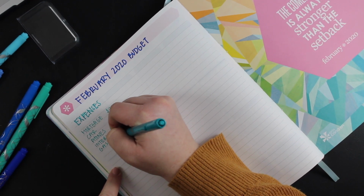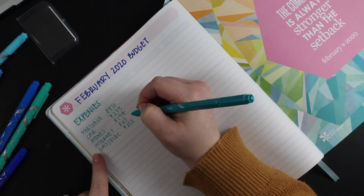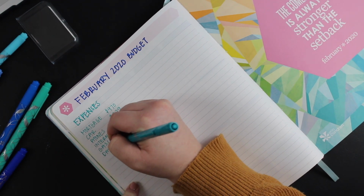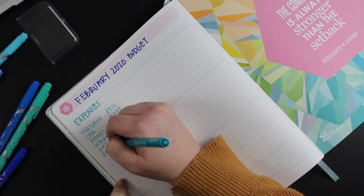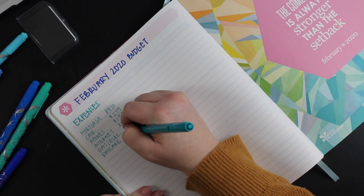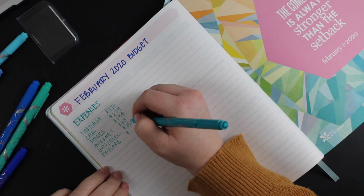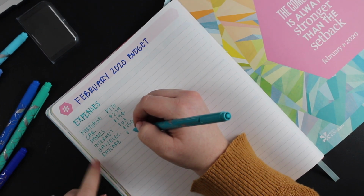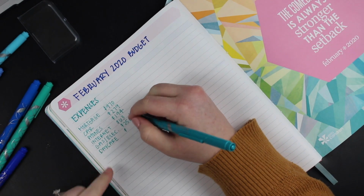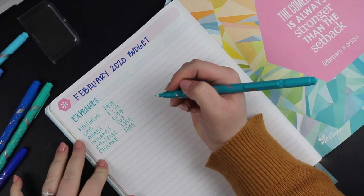Gas and electric. We have $250 budgeted this month. I'm guessing it will be under that, but that's what we have budgeted. Daycare. If you didn't know, our little one goes to daycare full time. We live in a smaller town in Indiana, so it's not quite as expensive to send her. We pay every month, the whole month in advance. So in February, we're saving for March's daycare, but she just switched to a new class. When we paid February's bill, it was $20 less, so I'm taking $20 off of this. So it should be $625, but with $20 off, it's $605.